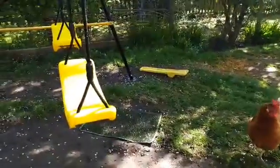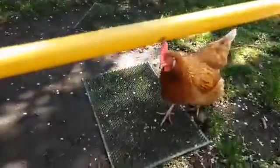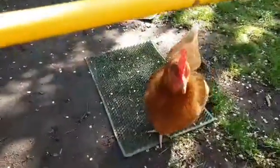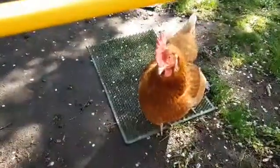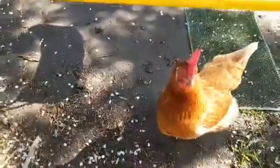Because we're very lucky to have chickens living next door to us. She's very well behaved, very friendly. Isn't she beautiful in the sunshine? She's got, oh, she's making a noise. I'll let you listen. She's going, I'll tell you what she's doing.